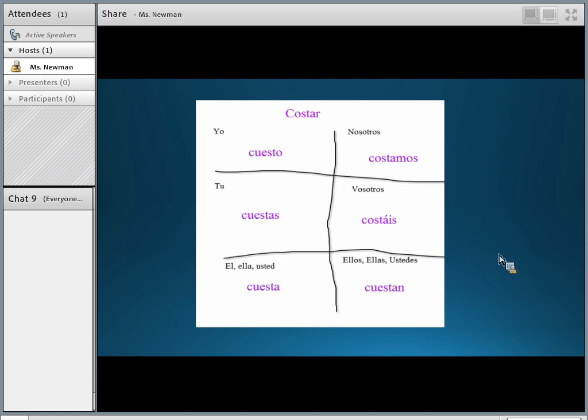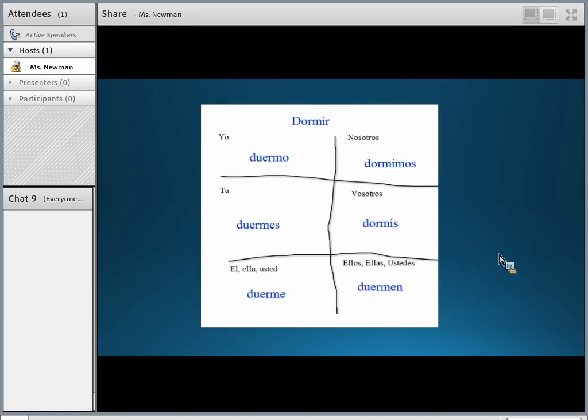Costar. To cost. Cuesto. Cuestas. Cuesta. Costamos. Costáis. Cuestan. Dormir, a very important one, right? To sleep. Duermo. Duermes. Duerme. Dormimos. Dormís. Duermen.